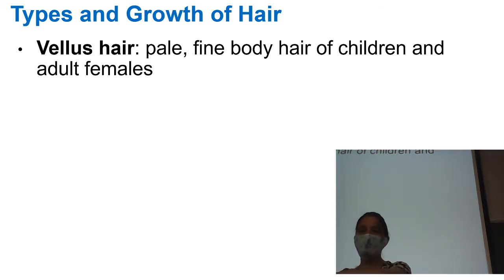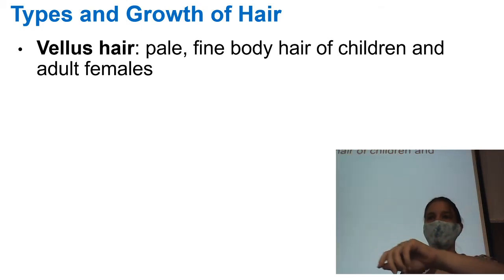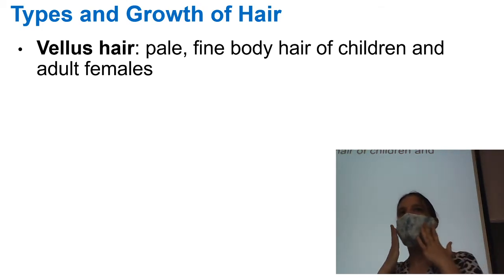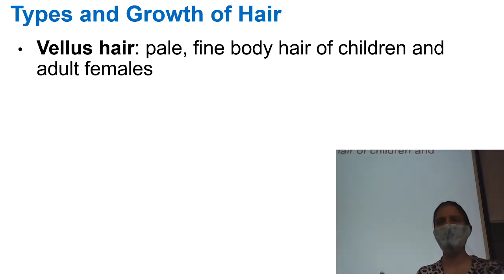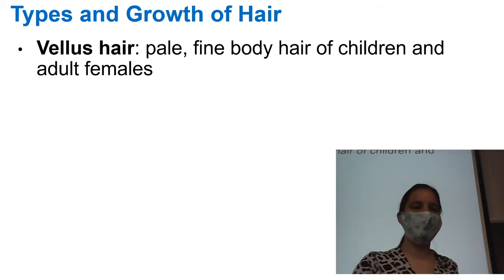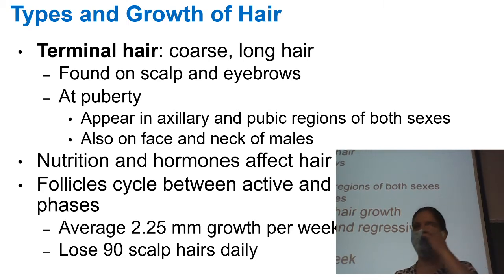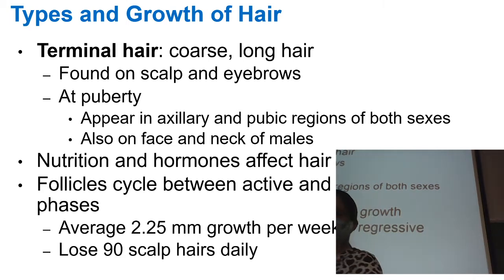Different types of hair, right? There's that really, really soft hair that children have. Everybody has hair on their face, but if you look at a 5-year-old, the hair on his face is very, very soft. Adult females also will have that soft hair, called vellus hair. Terminal hair is the coarser type of hair.